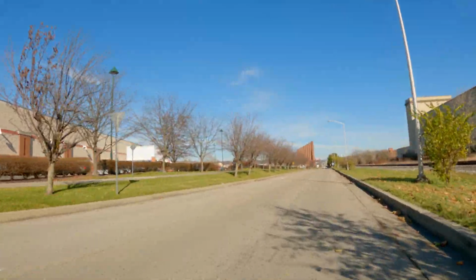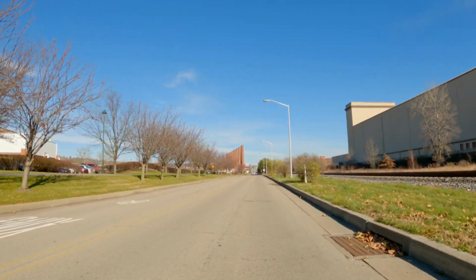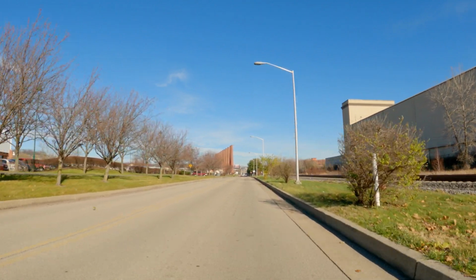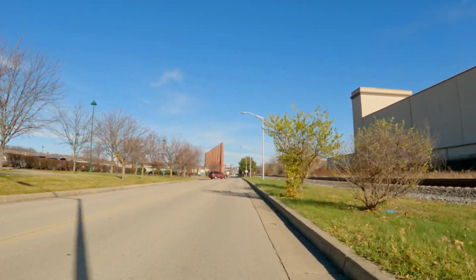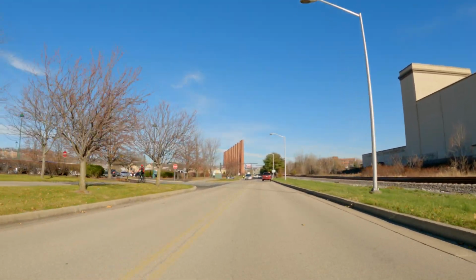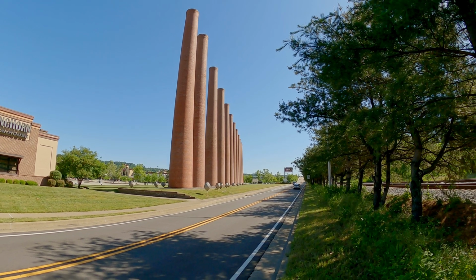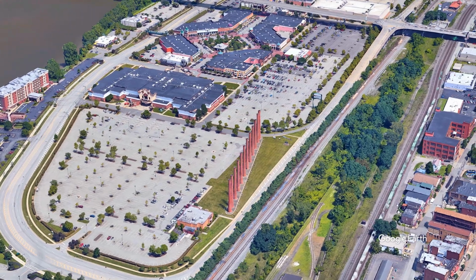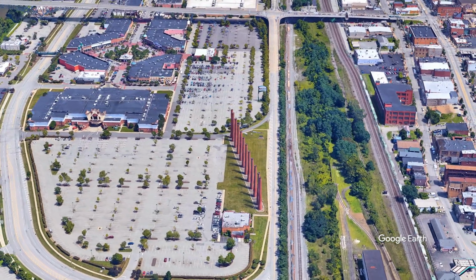I would suggest crossing the road here and taking the sidewalk, as it is safer given all the traffic. Head toward the 12 tall vent stacks that will be in front of you. These were originally used by a 45-inch mill to equalize the steel ingots' internal and external temperatures to above 2,000 degrees Fahrenheit, and they remain as a historical reminder of the era when Pittsburgh produced 1/3 of the nation's steel.